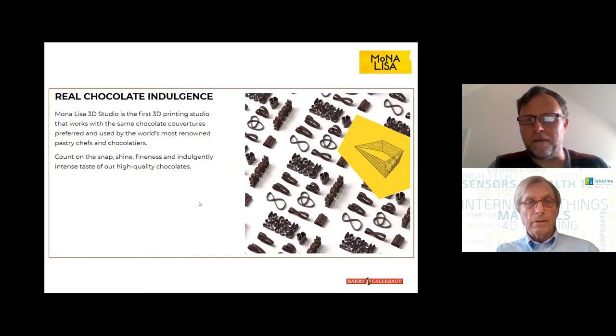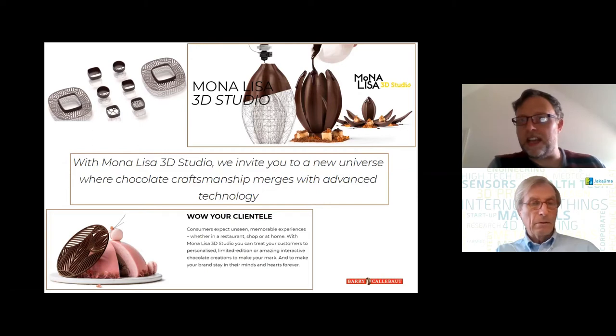You don't need any molds. All you need is a CAD file, a product design file that you load up to the printer, and off you go. So it really opened up a new world of product possibilities, but also a new world of possibilities in terms of what we call the journey. How we interact with customers, because this process lends itself perfectly to working with customers to make bespoke products.